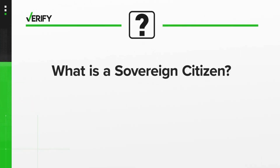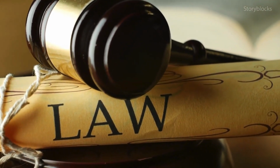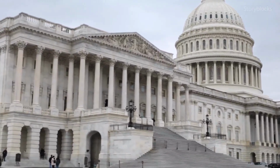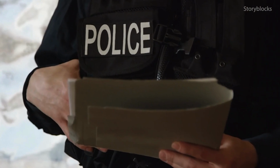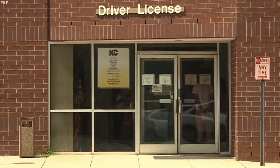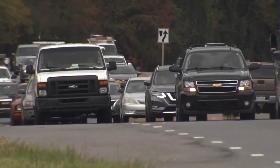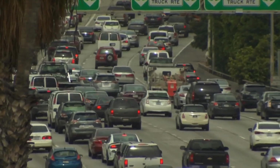The UNC School of Government states it's a catch-all phrase referring to a variety of anti-government people and groups. They adhere to a view that the existing American government structure, including court and law enforcement, is illegitimate, and they retain individual common law exempting them from the authority of government institutions. The UNC School of Government says it's common for someone who considers themselves a sovereign citizen to issue their own driver's license and vehicle tags.